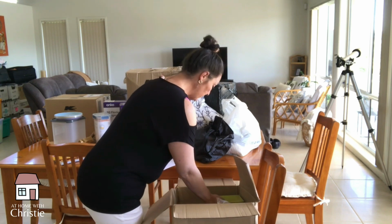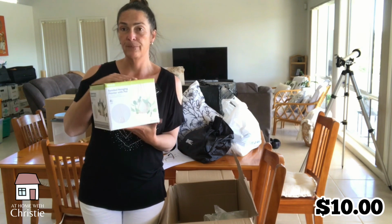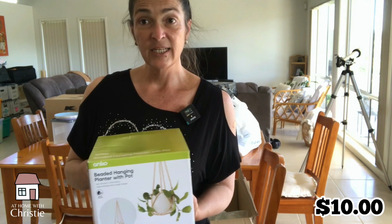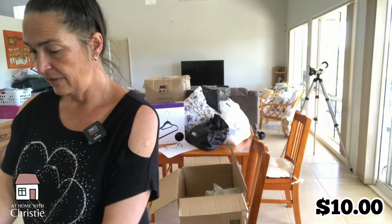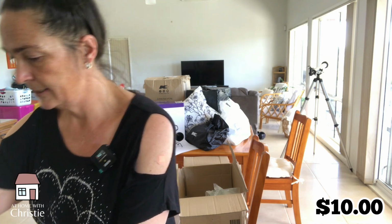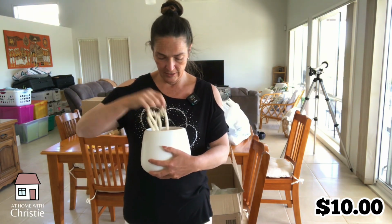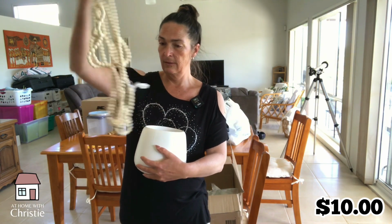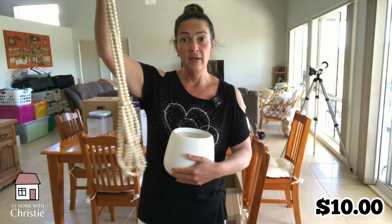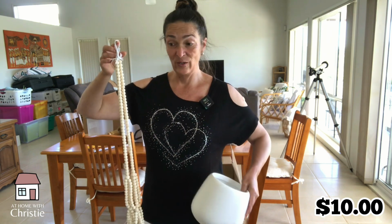And the other thing that I grabbed, which I'm really quite excited about, is this beaded hanging planter with pot. I love these kinds of things. And this one was on clearance for $10. Let's open it up. I think I'll be using that in my bedroom, or maybe in the main bathroom, the kids' bathroom upstairs. Oh, it's a decent sized pot. And I assume that it will sit in this. Oh, it has a funny smell to it. So that will sit in there. I think that will look lovely, and that was just $10 for that one.